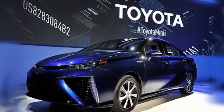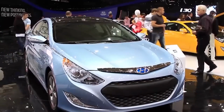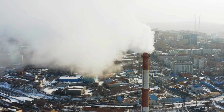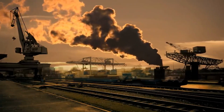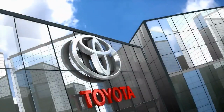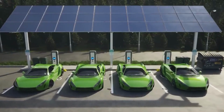Moreover, if Toyota, or any company, successfully develops a reliable water-powered car, they might face pushback from powerful industries. The shift to water fuel would significantly reduce the need for fossil fuels and rare minerals like cobalt and lithium, potentially threatening the interests of mining giants and oil companies. These industries, deeply entrenched and influential, might do everything in their power to stifle such advancements.